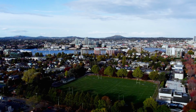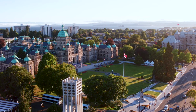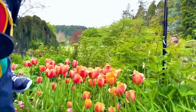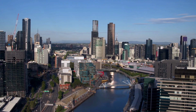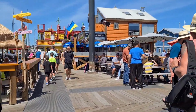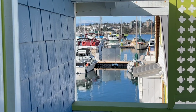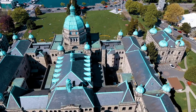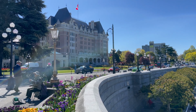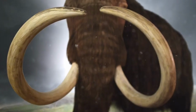Home to many, if not most of Victoria's major sites, the inner harbour is lined by beautiful buildings and green spaces, with fishing boats and floating homes bobbing about the bay. As well as its wonderful waterfront, there are also attractive historic streets to wander along with countless cafes and restaurants dotted about. While the Parliament buildings and Edwardian-style Empress Hotel dominate the harbour, other attractions, such as Miniature World and the Maritime Museum, also lie nearby.